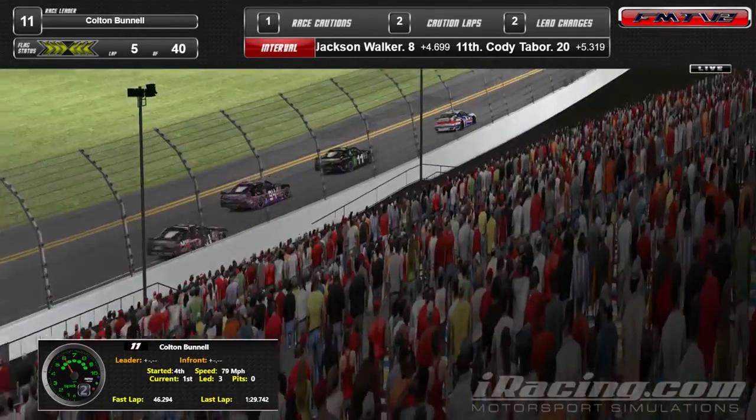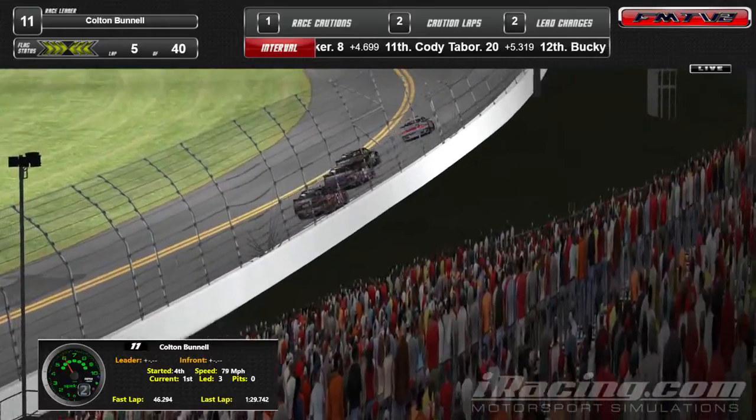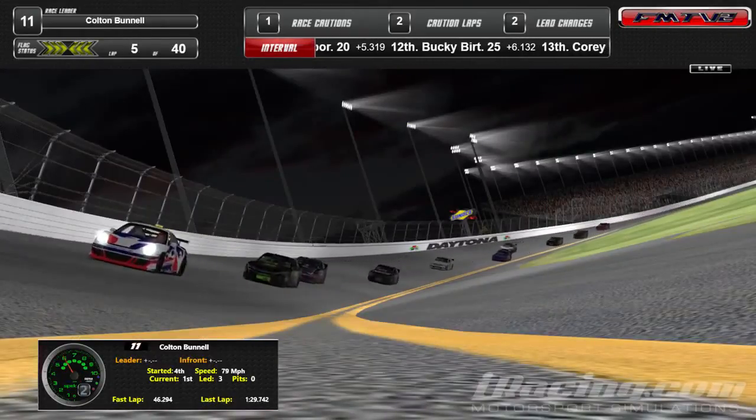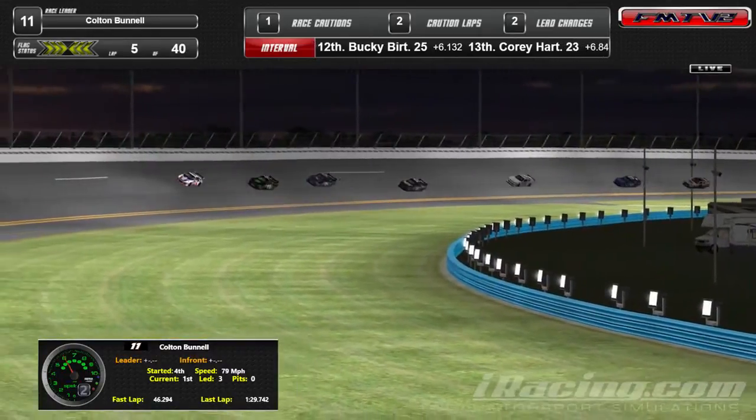Your man on point, Colton Bunnell, sitting right there in first place. He has brought that machine to the front in that Toyota. He led the first lap. Now he's led a few more.